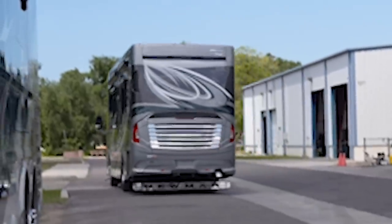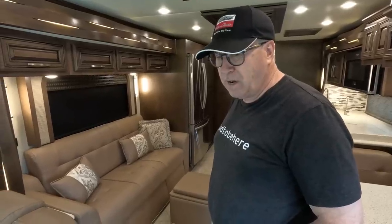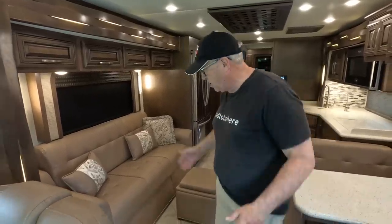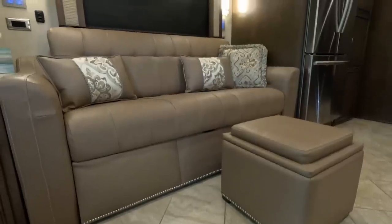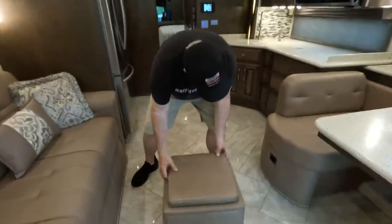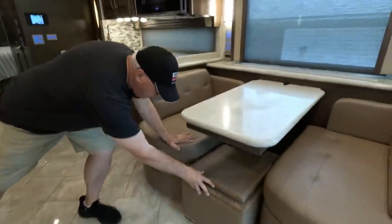I drove the Inspire across the country. This had just come in trade. The entire team at the Motor Coach store went all through it. Yeah, let's show it to you here. So we have a wonderful living area here. We've got a little dinette here, and this actually slides right in there.